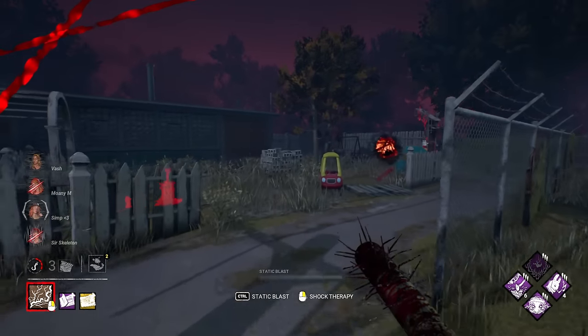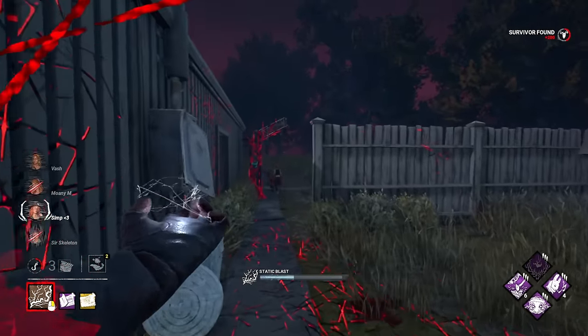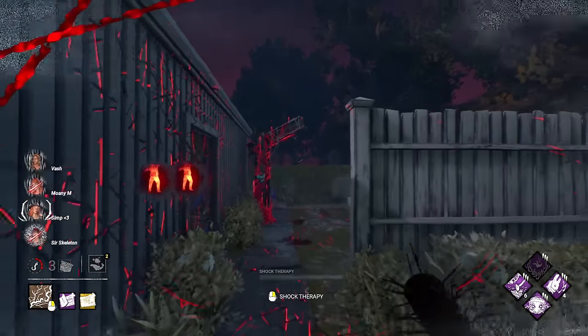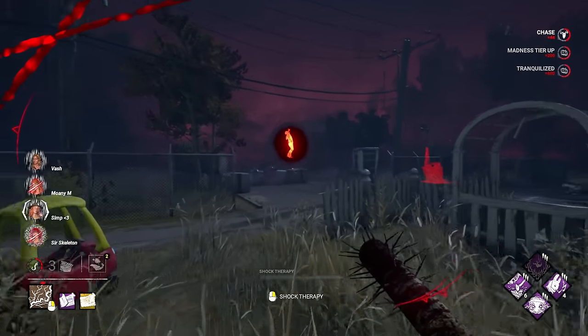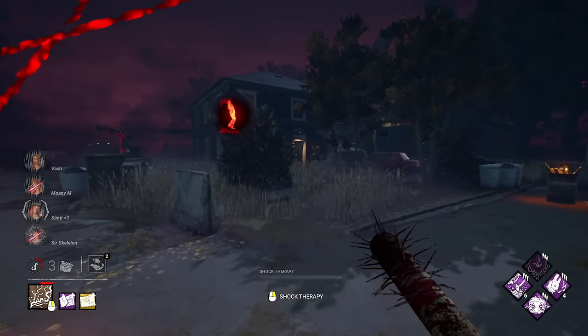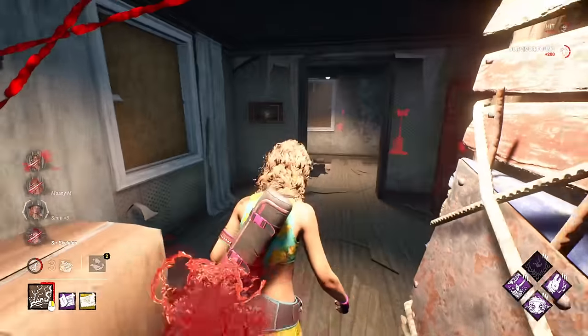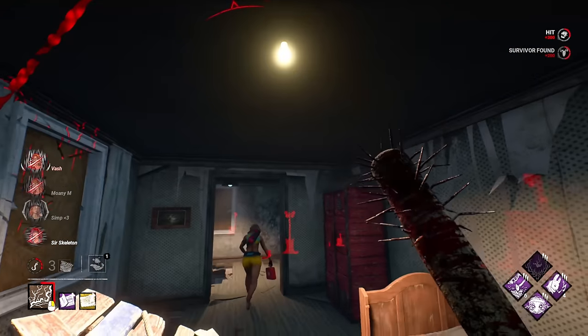Perfect. Let's get in chase. There's 3 here, so our static blast should work. Here we go. That's a big one. Look, I hit her all the way over there. So now what I want to do is jump over to this gen, scare her off it, and then we're going to use Undone and block it for a little bit. Hopefully we can get here in time. Hell yeah, let's go.